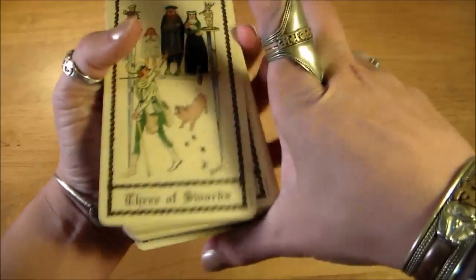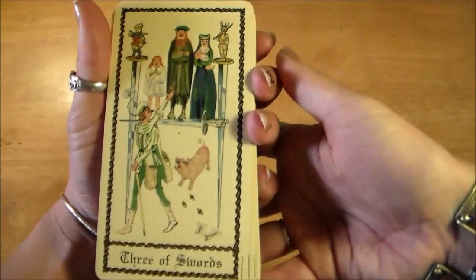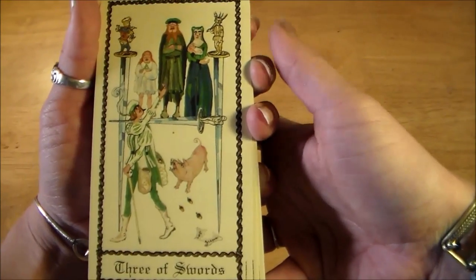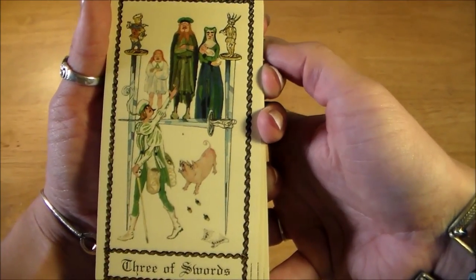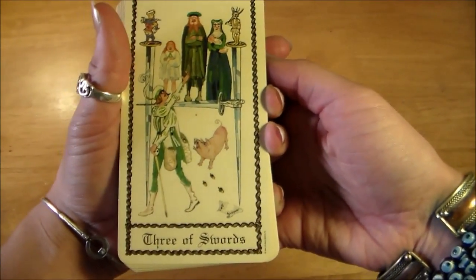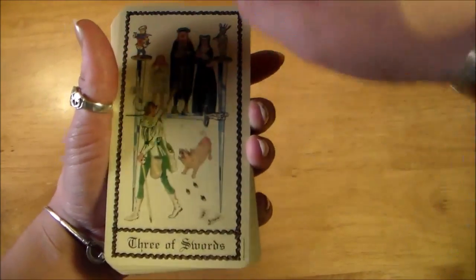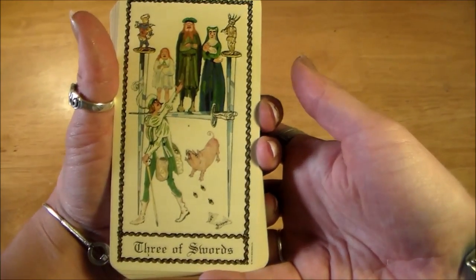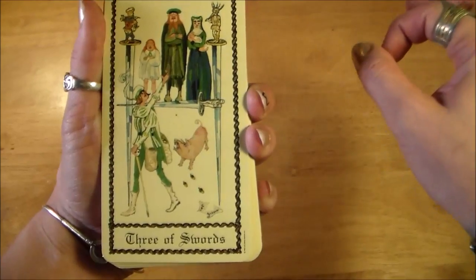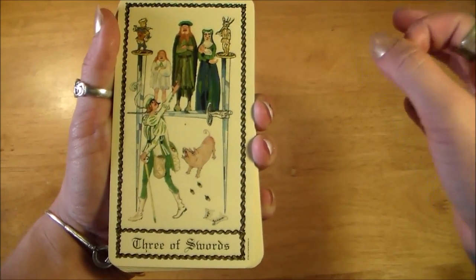Oh, this one is fantastic. Check this out. One of my favorite cards of all time. First of all, it's Three of Swords. Check that out. That is a Three of Swords, guys. So while it looks absolutely nothing like your typical Three of Swords, where you'd normally see a heart pierced by three swords, right? There is an incredibly appropriate scene taking place here.